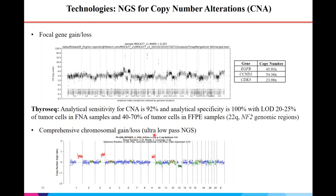NGS also, by using an ultra-low-pass NGS. What is ultra-low-pass NGS? Ultra-low-pass NGS is basically whole genome sequencing done at very low coverage. This is a very inexpensive high-throughput technology, which can be a substitute for the array-based detection of copy number.